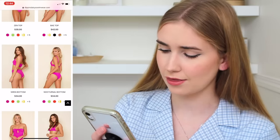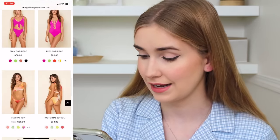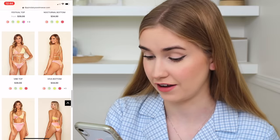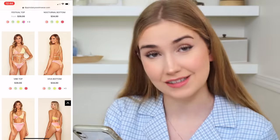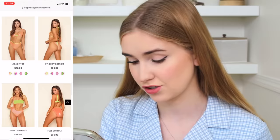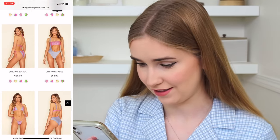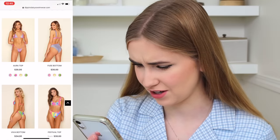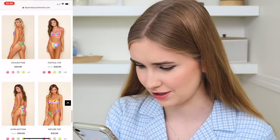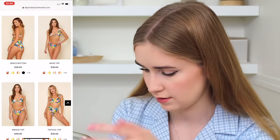Oh my goodness. Okay, $34 bottoms and a $38 top. That is a breath of fresh air from what I've been seeing. I must admit, I'm honestly pretty enthused about that. Not super affordable, but definitely better than what I was expecting. These are cute. Oh my gosh. I'm loving all the color. So adorbs. What the frick?